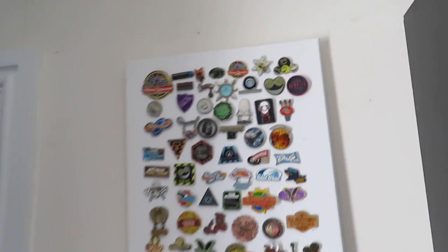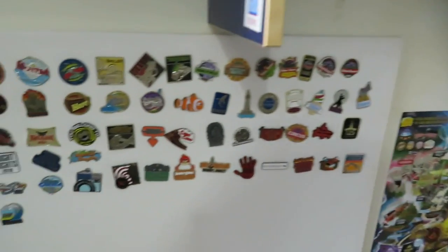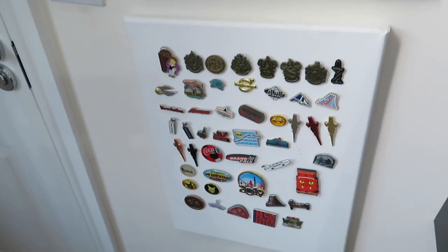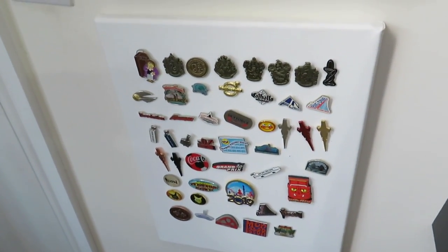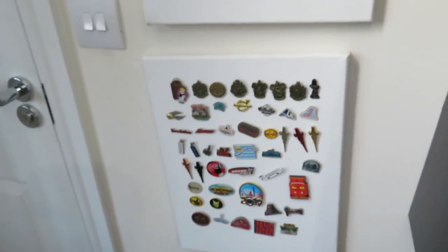You haven't mentioned these pins, by the way. These pins as well. These are the oldest ones, and they get newer and newer. Too many pins. And non-Merlin pins. Not that many, not as many of them.